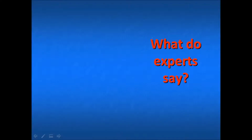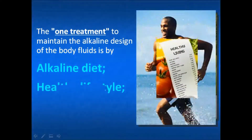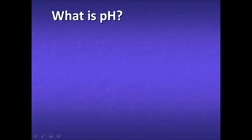What do experts say? The one treatment to maintaining the alkaline design of the body fluids is an alkaline diet and a healthy lifestyle. The easiest way is by drinking alkaline water. When we talk about alkaline water, we always talk about pH and ORP. What are these? What is pH?